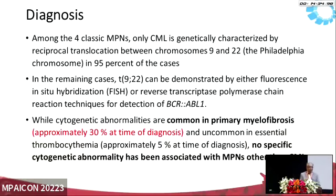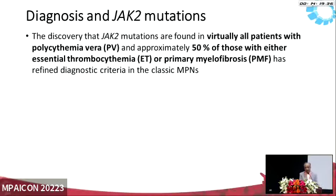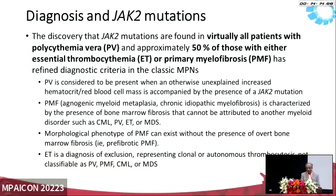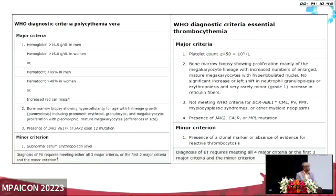So wherever you have an element of doubt whether to classify the patient as ET or MF, and you're not able to get a clear answer, the role of cytogenetic abnormality detection study is also important. Everybody is aware of the JAK2 mutations, so I'll skip this slide. What I would like to say is that based on the JAK2 mutation, the recent classification of WHO, which Dr. Madhvi has already elucidated.